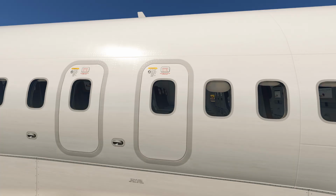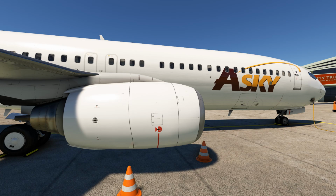And here's a real close-up, and you can see inside the cabin you've got partially closed blinds here, but look at the detail on the exit doors. I mean, this is the mark of a really good creator. And just another view outside. Again, the detail on the engines here and the cargo doors. It's just really quite impressive.